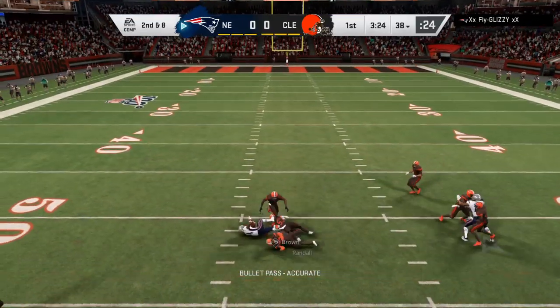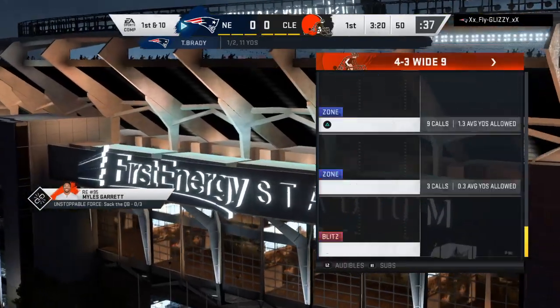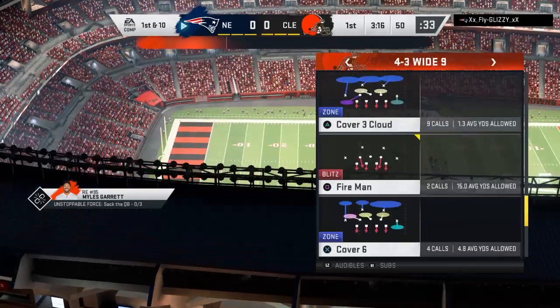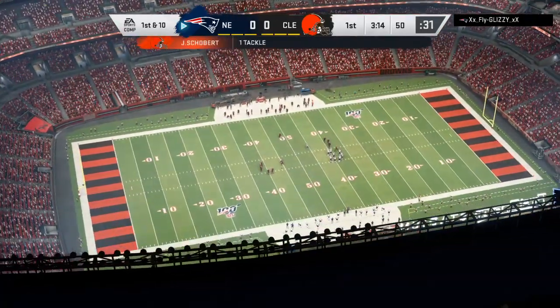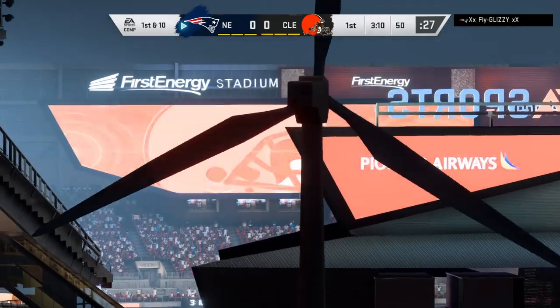This is caught by Antonio Brown. And he'll be stopped right at midfield. 11 yards there, 1st down. This has to go down as one of the simpler routes in the playbook, but oh so effective. Nice completion there. Keeps the sticks moving.